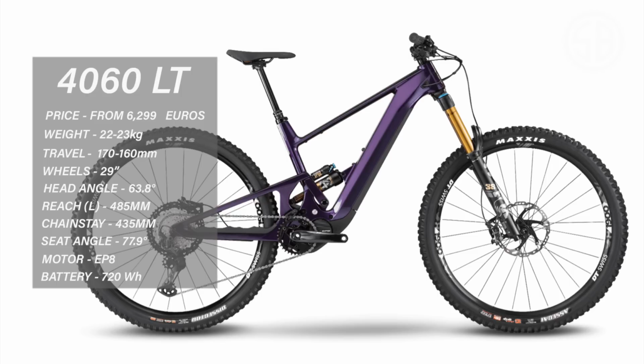And wait for it, we've got the lower link suspension, and we've got a 435 chainstay with a lower link suspension on a 29er with 160 at the back. Not sure how the engineers have done that, but I think it would be a perfect bike for my style of riding, and I would definitely love to test it. Score, fingers crossed, send me one out.